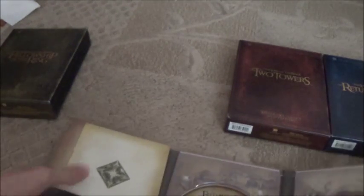Opening it up, it comes with this little booklet right here. And this is the back of it, and then stuff like this. I'm not gonna go too deep into this, but I thought I'd show you that there was a booklet right there. So then we have the discs right here.